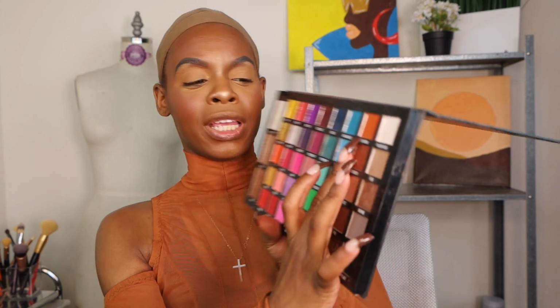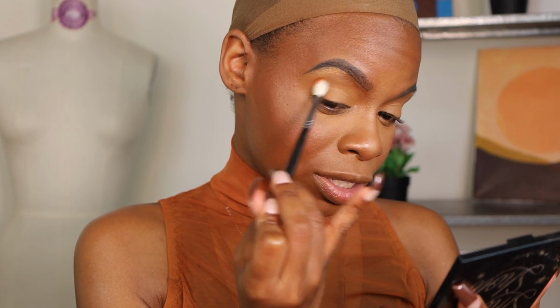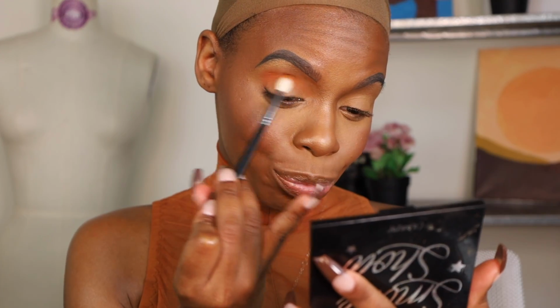And now we're going to be jumping into a palette. The Stacey Marie Carnival palette. If you don't know, now you know. Okay. We're going to be jumping into Slow Burn. We're going to be jumping into this M14 brush. And we're just going to brush that all in the crease, just like this. Taking it real good, baby.